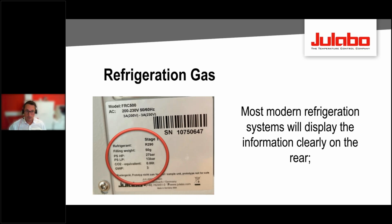So what I'd encourage you all to do is take a look at this label on the back of your unit, and remember if it's two numbers like R12, R23, it's probably going to be CFCs. If it's R1 something like R134A or R143A, it's probably a HCFC, and if it's an R2, it's probably a natural refrigerant. But it also should have the GWP equivalent on there. You should be able to find it quite easily on 90% of all machines that were made after about 1985, 86 is when these labels started to appear.